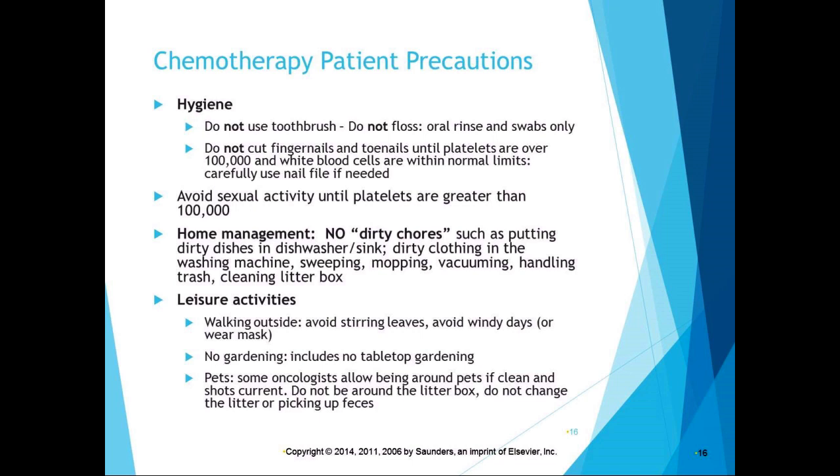Leisure activities, walking outside, they want to avoid stirring up leaves, and they want to avoid windy days or wear a mask because there are potential pathogens in soil, leaves, and blowing in the wind. No gardening, and that includes tabletop gardening, and that's because of the pathogens in soil. Pets. Some oncologists will allow people to be around their pets if they're clean and their shots are current, but they still won't be allowed to be around the litter box or changing litter or picking up feces. So if they have pets, it really affects them.